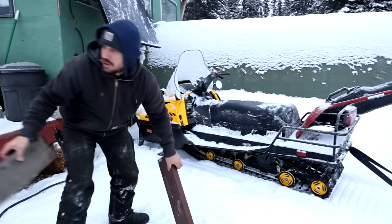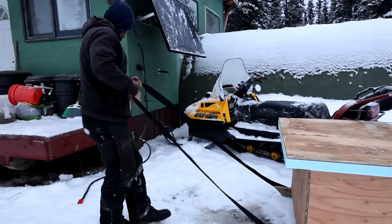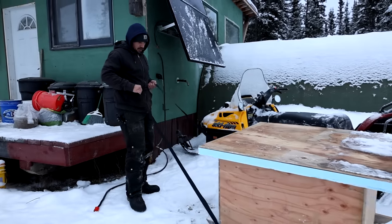All right, let's get that thing close enough to plug it in. Maybe like right. Oh, you know what we didn't do? We gotta drill a hole to put the extension cord in. So I gotta drill one more hole.